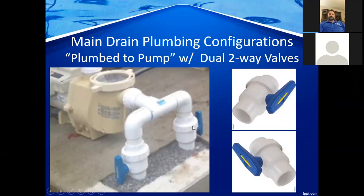Just be careful not to close. In this case, there's no safeguard. Don't ever close both of them. Otherwise, you've blocked all suction to the pump, right? And of course, when you're vacuuming, if you want maximum suction through your vac hose, you obviously want to turn off your main drain, right? So that you get all the suction going through the skimmer.